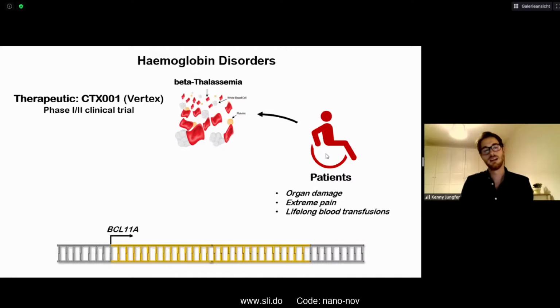In 2019, Vertex approved the first drug, CTX-001, that is based on gene editing for phase 1-2 clinical trials. And this was a huge win for regenerative medicine. And this therapeutic works as follows. In the patient's bone marrow, you have the hematopoietic stem cells that generate the red and white blood cells.